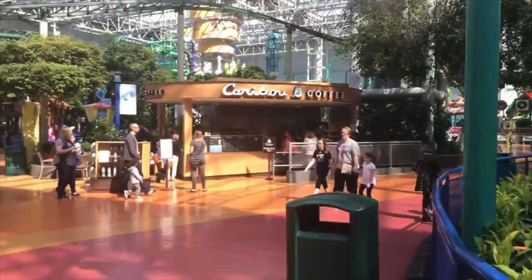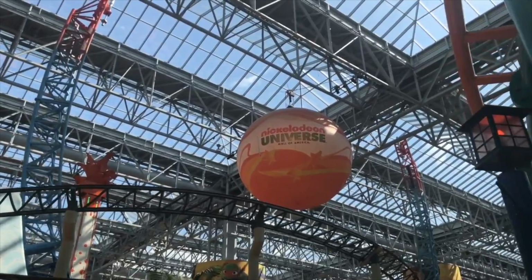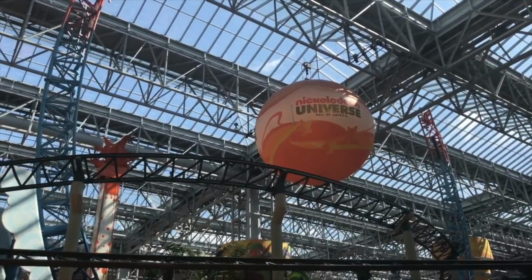So let's wander around and see what we can find. I love the big giant balloon just kind of floating above the park. It looks nice.